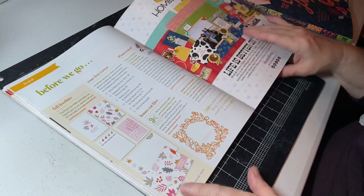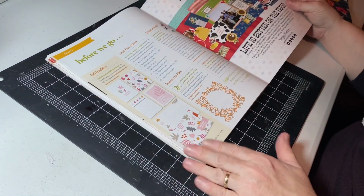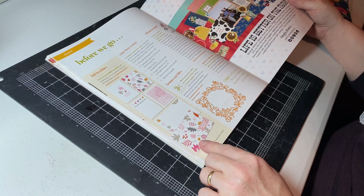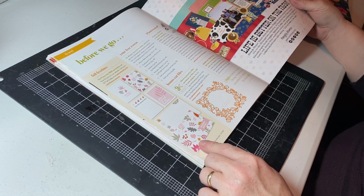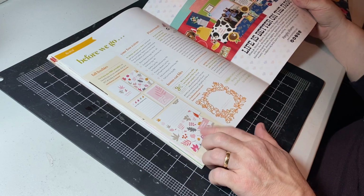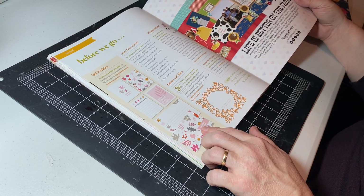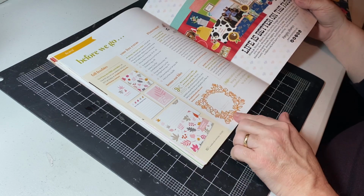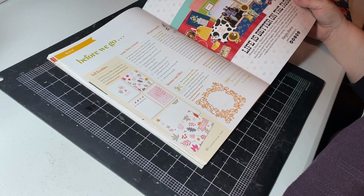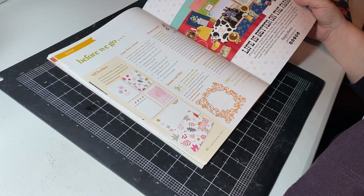So it looks like the freebies this month are these fall freebie cards that you can download and print on your computer. And then there is a cut file. I have downloaded the cards before and printed them out on cardstock. The cut file, I have never downloaded because I don't have a way to cut it out other than manually.